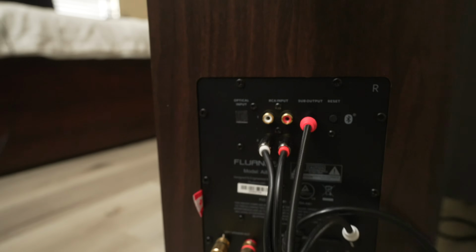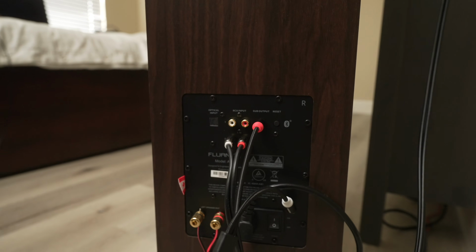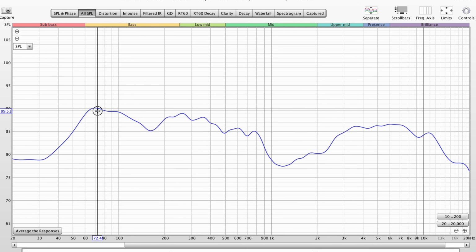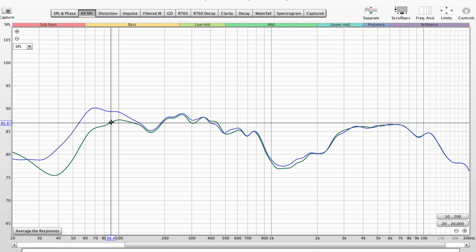All right, so I do have a subwoofer connected now. So here we go. This is this ELAC Vero subwoofer, and let's see how it works. All right, so taking a look at these, you can see that with the sub disconnected, this is how it looks, and when you connect the sub, then it reduces the frequency. So I assume that's about an 80 hertz region where they start to cut that off.